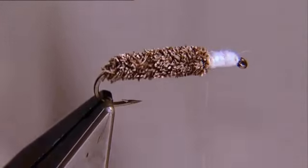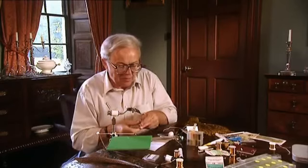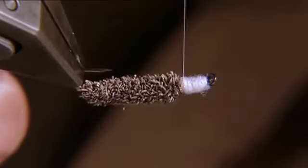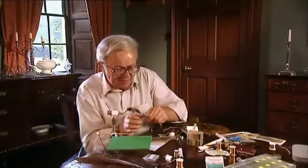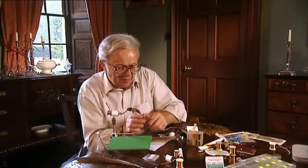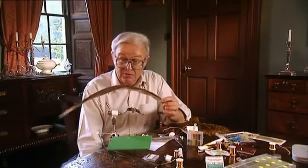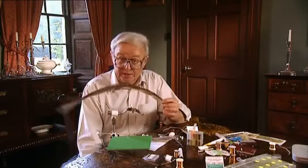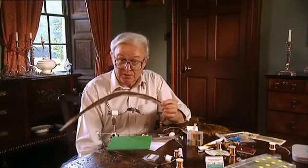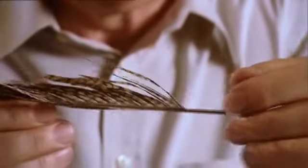Okay, so there's the case caddis so far. Now I'm going to turn it over and I'm going to put the legs on now. Turn it over. Run your tying thread forward now about a millimetre and pull the thread into the grub to make a groove. And now to make the legs, I think it's better to get a brand new golden pheasant whole tail. Take out one of the centre quills, and what you're looking for are nice big chunky barbules.